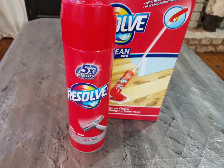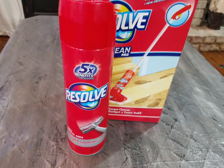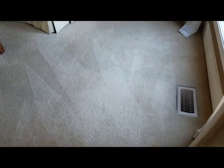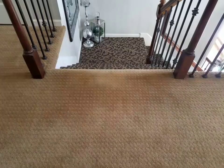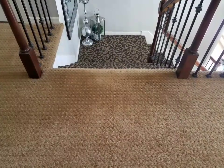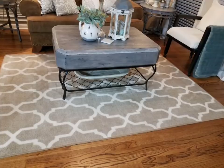Today I want to share with you guys a few cleaning tips plus products that I use in my home. Now this first product is the Resolve Heavy Traffic Carpet Cleaner. Now I use it to clean heavy traffic areas, the landing at the top of my stairs, which really takes a beating, as well as area rugs.